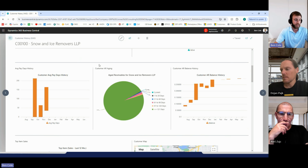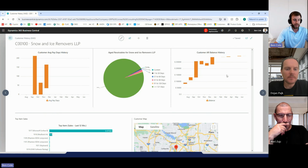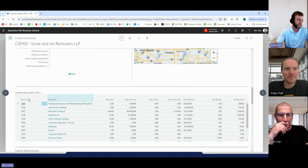In this case, I'm looking at this customer and I'm seeing a lot of red flags, right? They've got a high balance. They're taking a long time to pay. All of their money basically is 121 or plus past due. Our AR balance is continuously increasing. They're only buying one item from us, so they're not really diversified. They're in Dallas, which I'm in Dallas too, so I could drive down the road and maybe go find them and see why they're not paying, right?